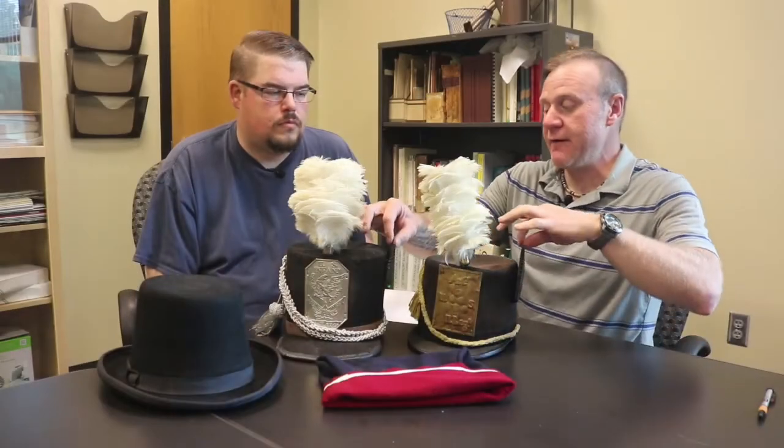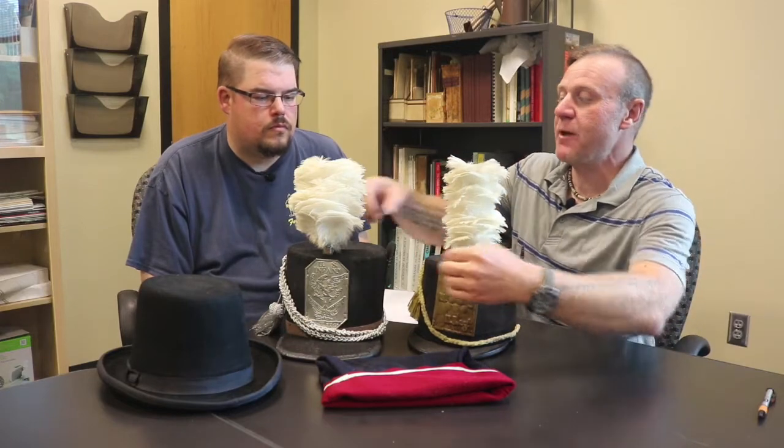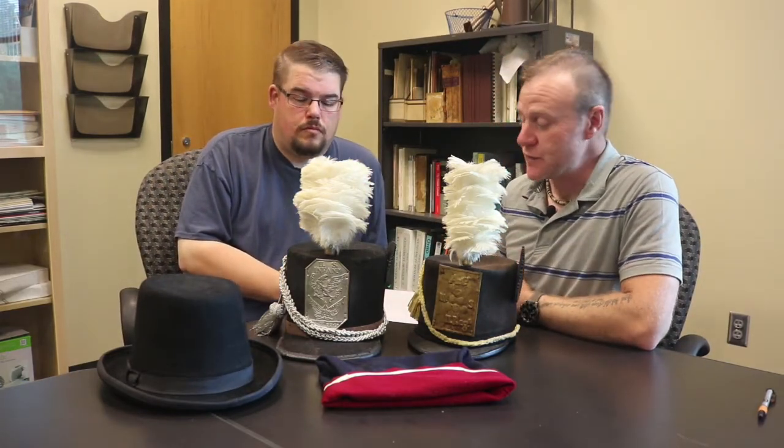We also have cockades, an ancient symbol of military service, on the side. And of course, the high plumes, goose feathers. This is going to extend the height of the cap. Very decorative, very fancy. And the colors here are also going to help identify which branch of service this soldier is serving in.